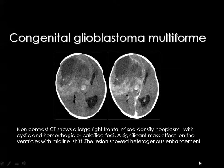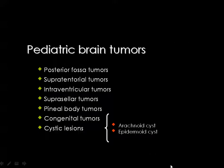fat inside the tumor. And sometimes you may get a baby with an intracranial tumor which shows the features of glioblastoma multiforme, including heterogeneous pattern of contrast enhancement. Then glioblastoma multiforme can occur intrauterine and can occur after birth, which is considered now as a congenital intracranial tumor.